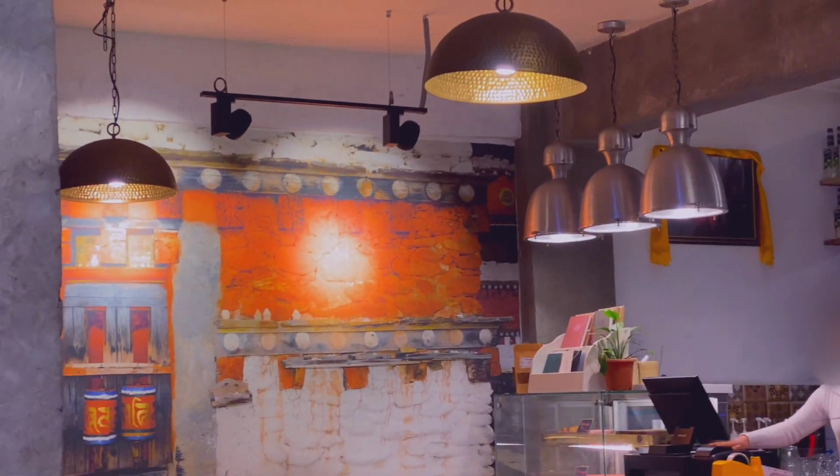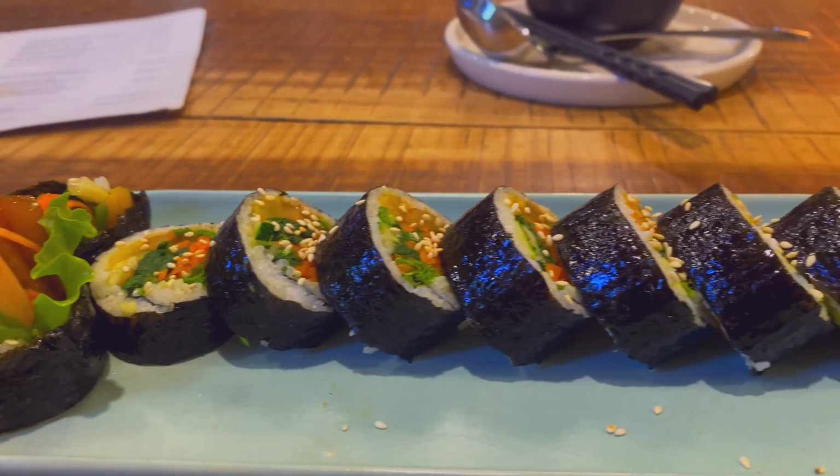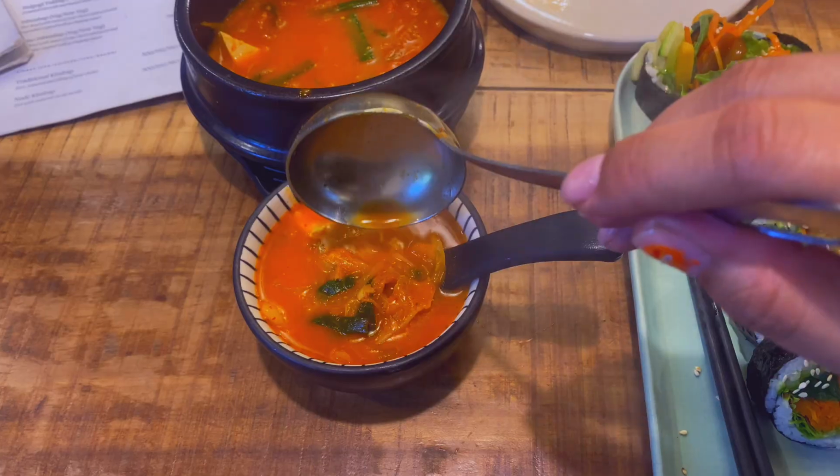and since it was after office, I was starving like hell, and I decided, why not continue with the self-love, right? So I took myself for a dinner date at this cafe called Sikkim Coffee, which is one of my favorite cafes in Gangtok. And of course, I had my usual kimbap and kimchi jjigae.